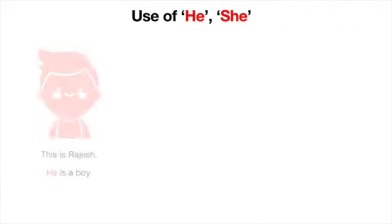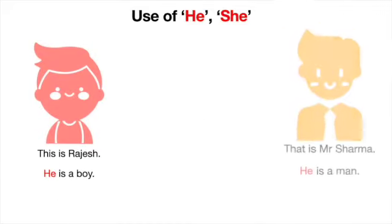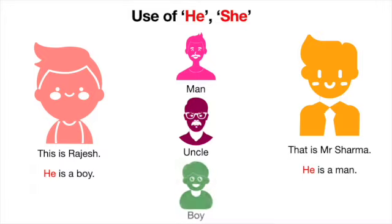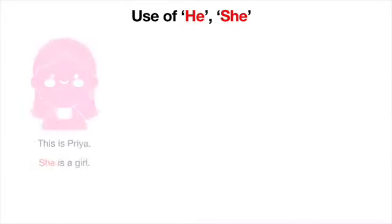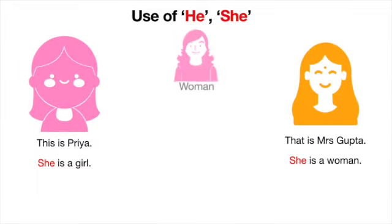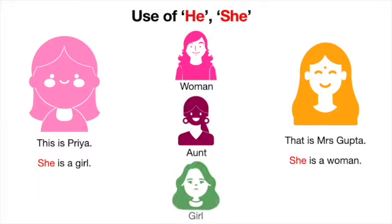This is Rajesh. He is a boy. That is Mr. Sharma. He's a man. Man, uncle, boy. This is Priya. She is a girl. That is Mrs. Gupta. She is a woman. Woman, aunt, girl.